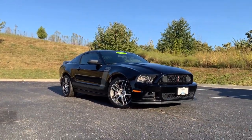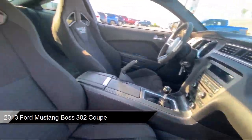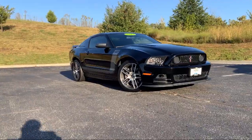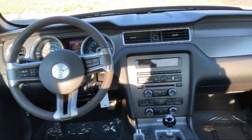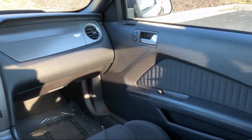It comes equipped with keyless entry, speed sensing steering, steering wheel controls, electronic stability control, rear spoiler, outside temperature display, alloy wheels, tire pressure monitoring system, air conditioning, traction control, and has less than 25,000 miles on the odometer.